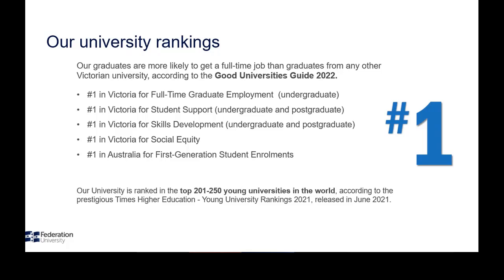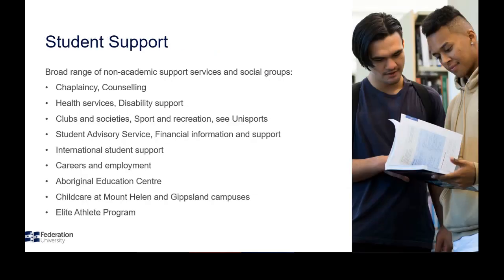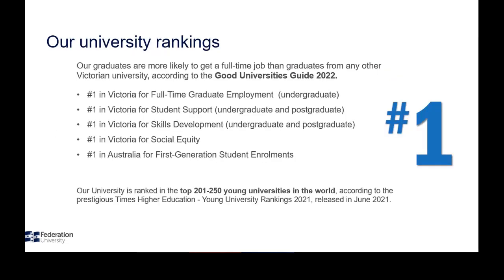So they're just some of our rankings there. We're number 1 in Victoria for full-time graduate employment for our undergraduates, and generally our nurses are very well sought after, and we do have a high employment rate with our students as well. Number 1 in Victoria for student support, both undergraduate and postgraduate. Number 1 in Victoria for skills development, undergraduate and postgraduate. Number 1 in Victoria for social equity, and number 1 in Australia for first generation student enrolments. And we're ranked in the top 200 there as well.